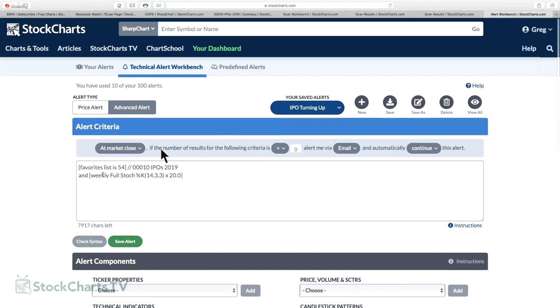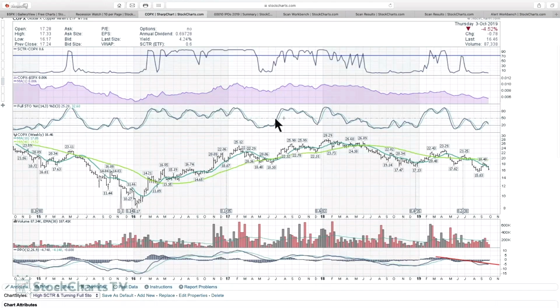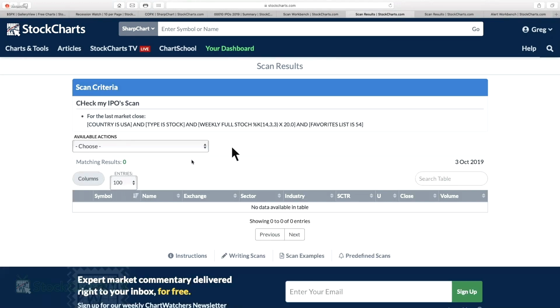So we make a simple scan code here. Look on my favorites list of IPOs and a weekly full stochastic turning above 20, and that was what I just showed you, that bottom line on this COPEX chart. So we want to look when this starts to turn up above 20. At least it's going to bring it to our attention, and we can make some decisions there. Okay, so we run the scan. Let's go here. So we run this scan, very simple. As it turns up, it's going to give us some answers. And so in this case, it tells us there's no results right now.